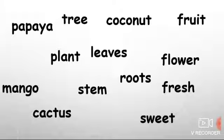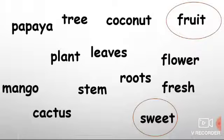Let's find the words. So tell me, where is sweet? Yes, here. Good job. Now tell me, where is fruit? Yes, here. Circle it. Where is cactus? Here. Circle it. Where is papaya? Yes, here. Circle it.